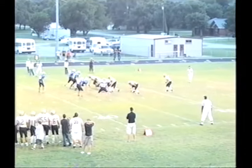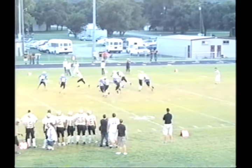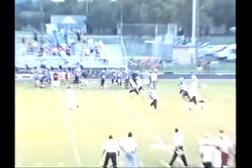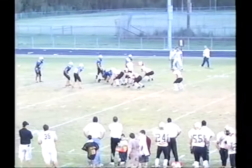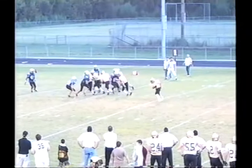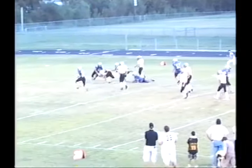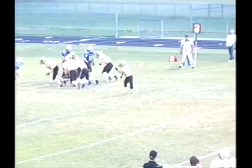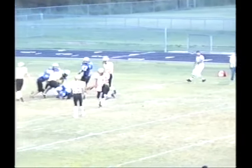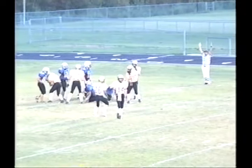There's a snap. Ball back to Hornback. Ball rolling, here we go. Up the middle. And that formation on second down. There's a snap up the middle. Touchdown, Toby Darville.